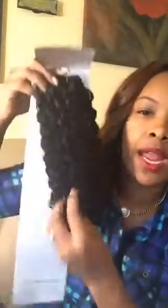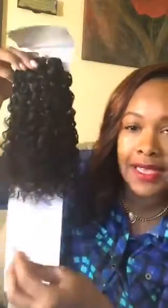We have the Allure, which is, let me go ahead and show you here, a curly hair. And this is just how it's going to come right out the pack. We have pictures on Instagram. It's a really beautiful textured curl, but this is how it comes right out the pack. Like I said, we used to wash all the hair before it went out, so it looks a bit different. On our Instagram pictures it looks different because this is the fresh steam curl.